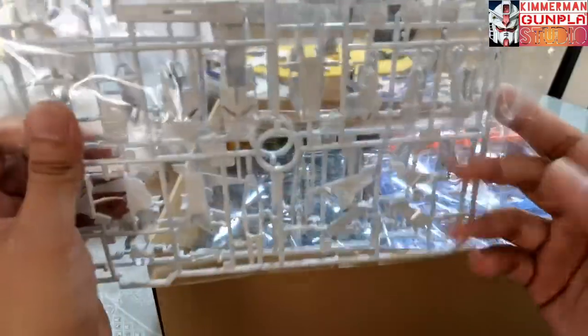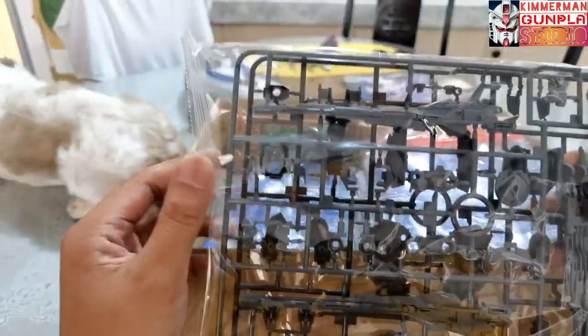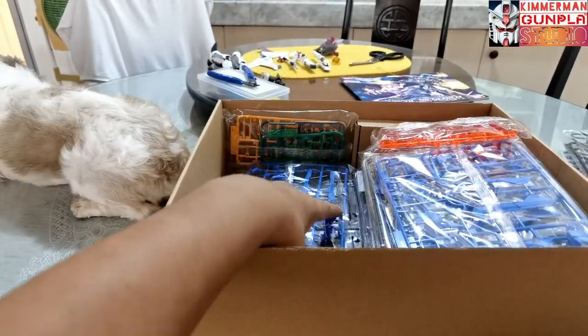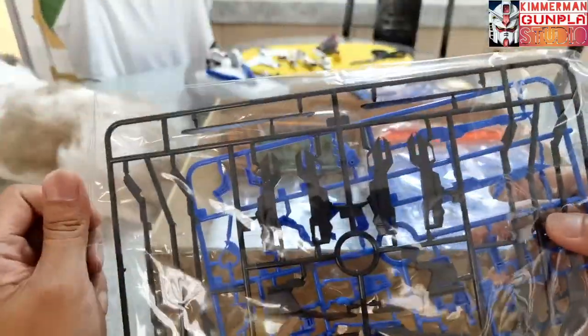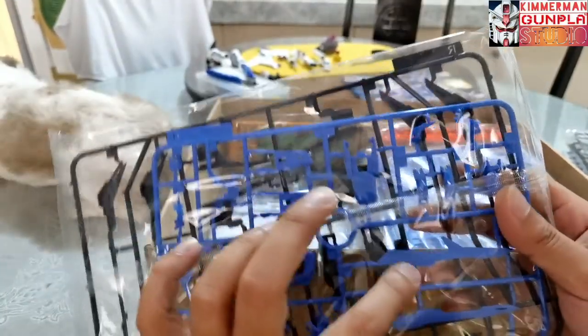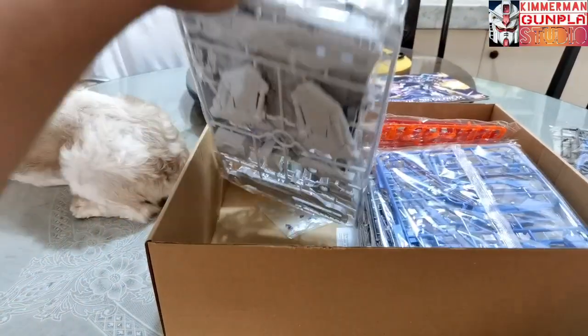We have here white parts for the armor pieces, another gray parts for the guns and inner frames for the shield. We have here black parts for the wings or binder parts, blue parts for the feet for the other armor pieces.